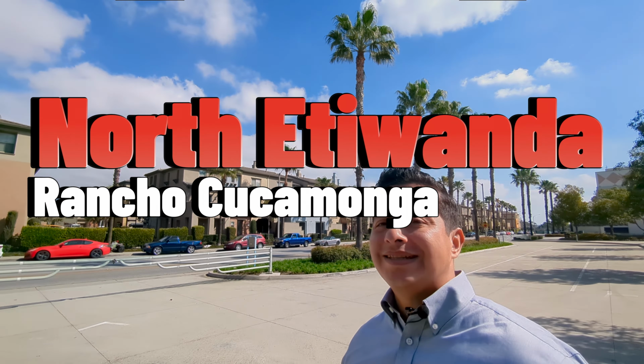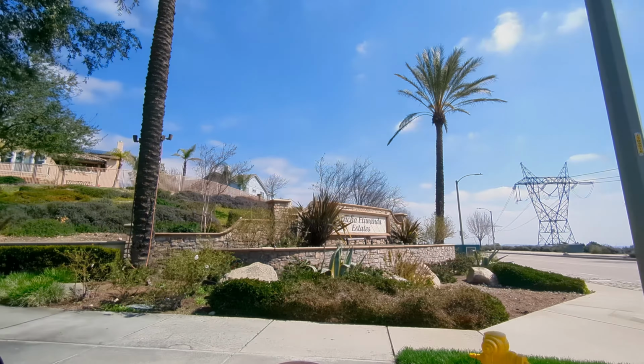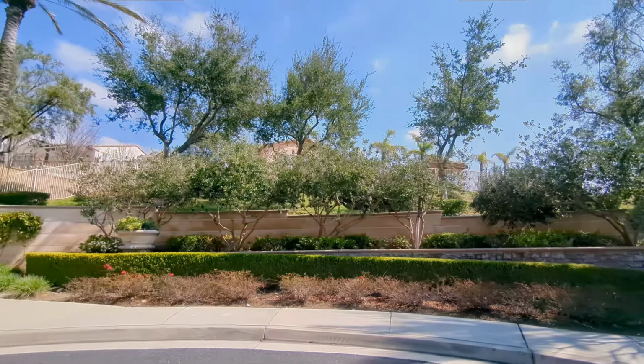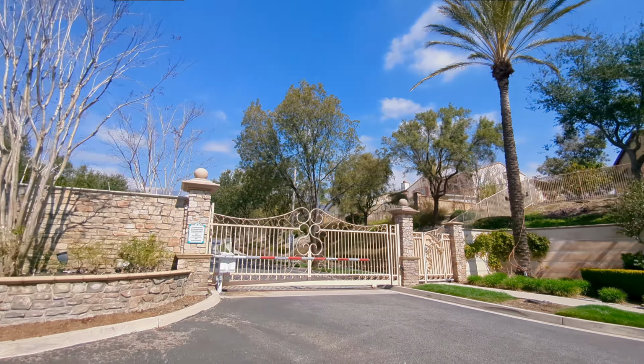So as we stay on the north side of Rancho, let's go back to North Etiwanda. This is where you're going to see a lot more of these gated and private communities, so you need a gate code to get in. Some of these luxury homes are here. These larger homes with spectacular views. Again, why? Because they're closer and higher up on the mountains and the valleys.